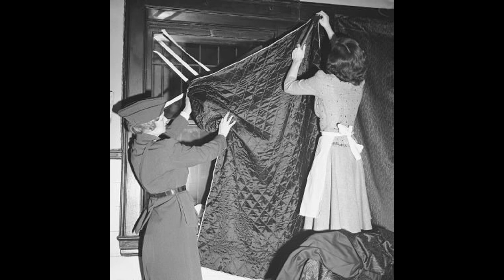Air raid wardens played a crucial role in Britain during World War II. They were essential in enforcing blackout rules. These rules required all windows to be covered to prevent light from guiding enemy bombers. The wardens ensured that no light escaped from homes and businesses.